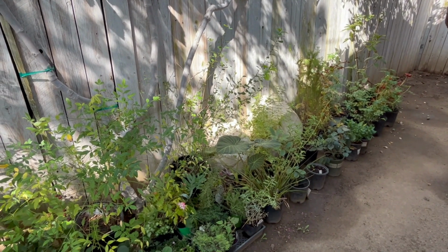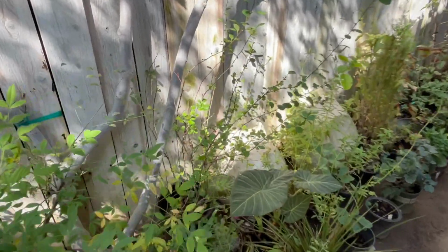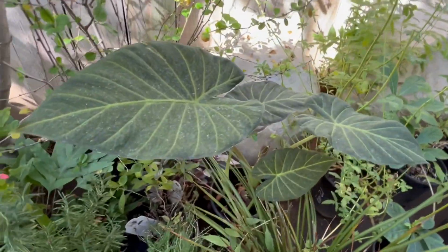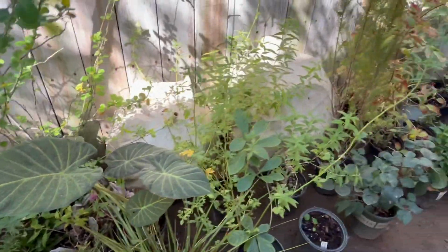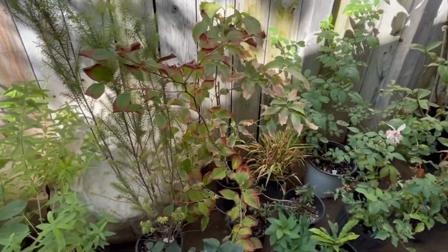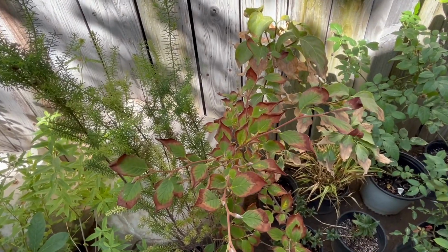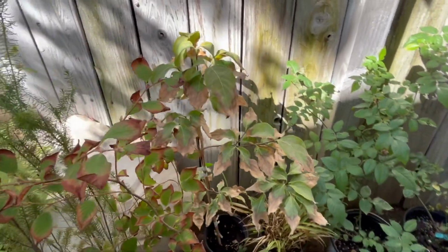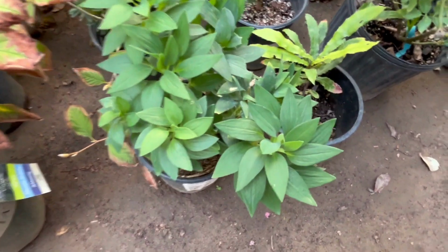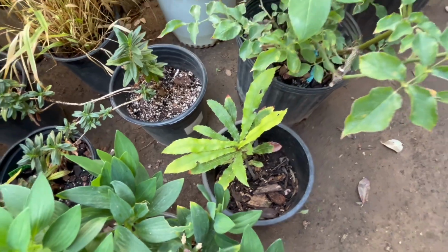Sometimes we just grab these at the nurseries because otherwise we're going to miss them. Things like flowering quince, this beautiful colocasia or elephant ears, lemon verbena. This is about to lose its leaves, but this is Stewartia. I've always wanted a Stewartia. Variegated dogwood. Some Alstroemeria. This is a seedling off of the macadamia tree that I'll show you later on in the garden tour.